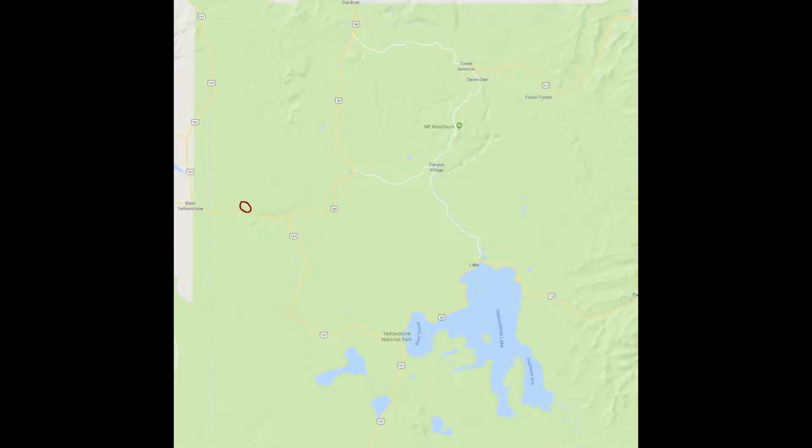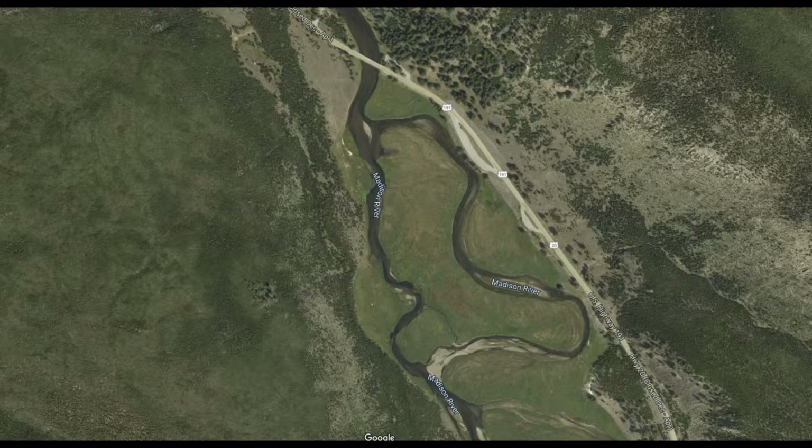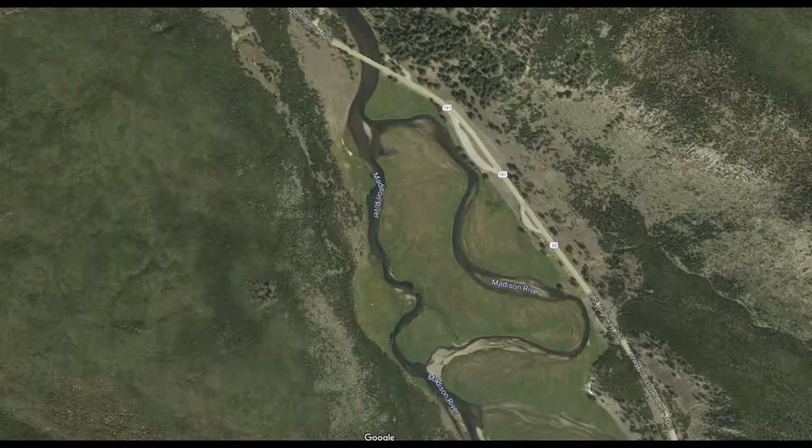Once in the park through the South Gate, you only have to drive a little while to see wildlife on the Madison River turnouts. You can often find elk there.